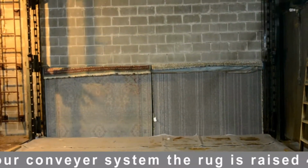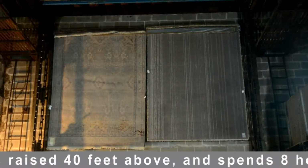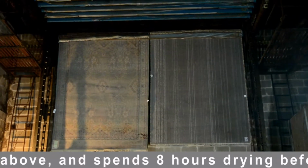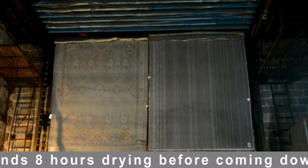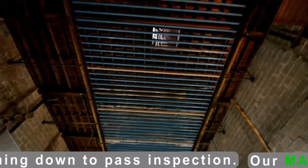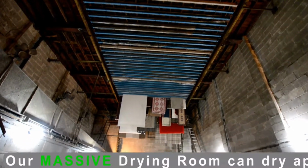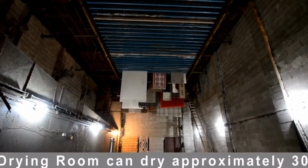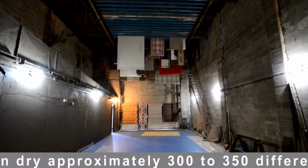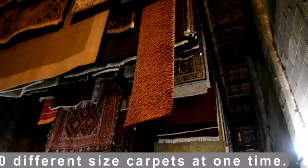Using our conveyor system, the rug is raised 40 feet above and spends 8 hours drying before coming down to pass inspection. Our massive drying room can dry approximately 300 to 350 different size carpets at one time.